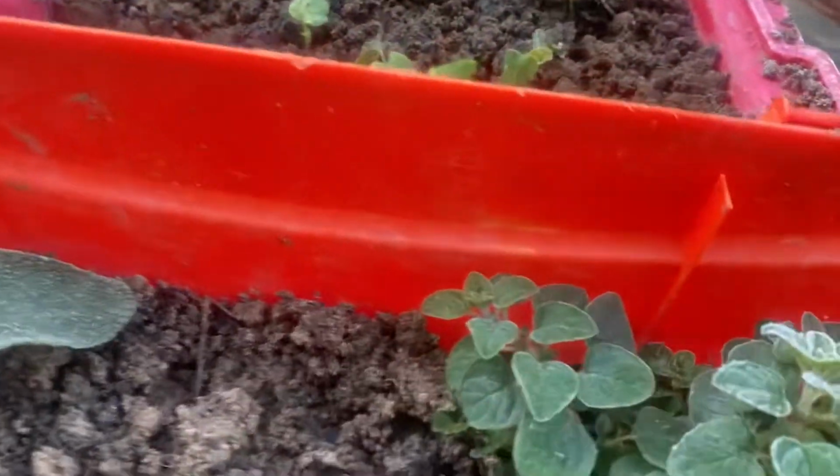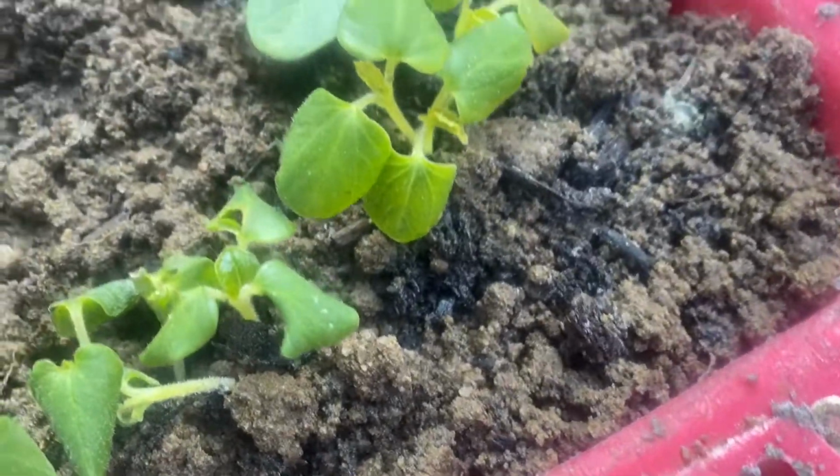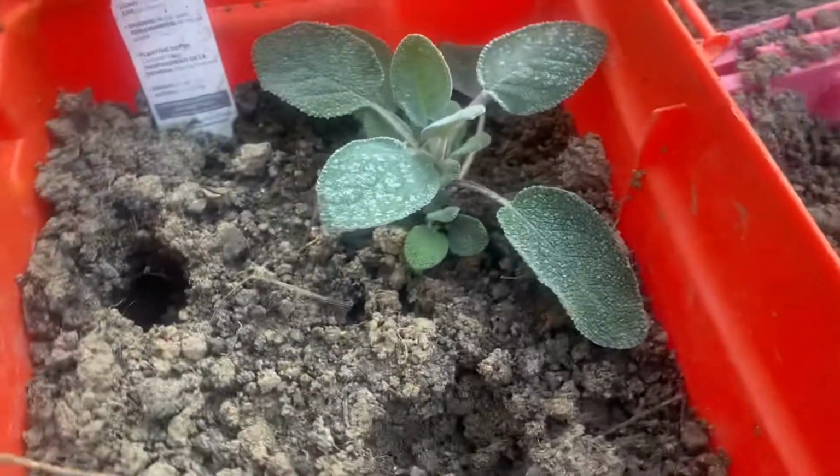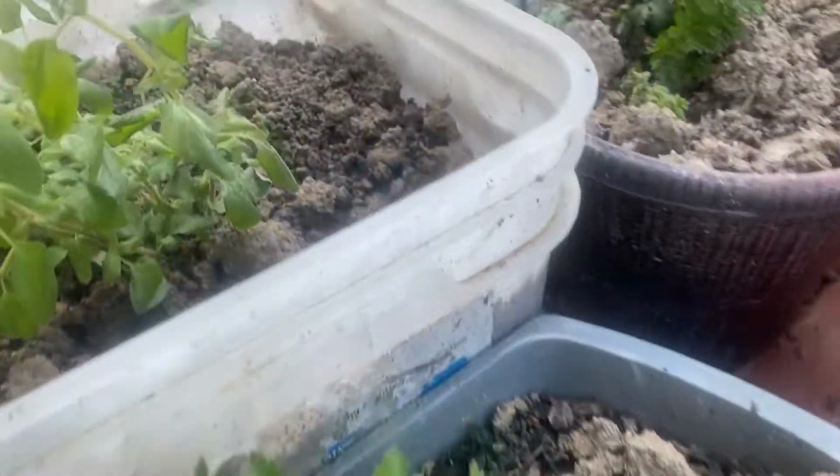So I'm going to try to wet them with a little warm water this morning again and see. My beautiful okra is really struggling. All my plants are struggling from this cold weather. So if this is the case, I will definitely put them inside overnight.